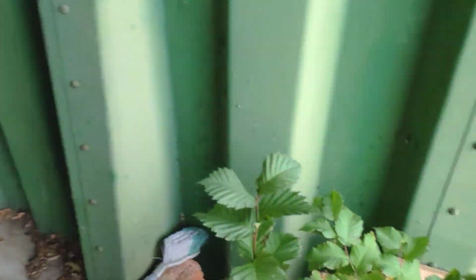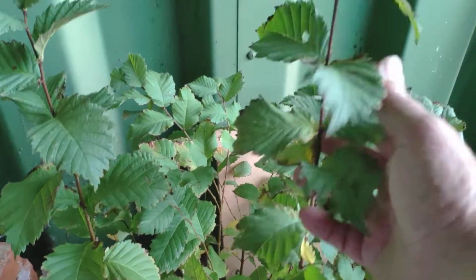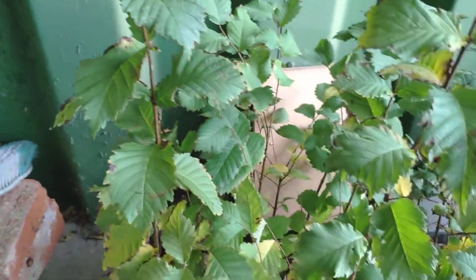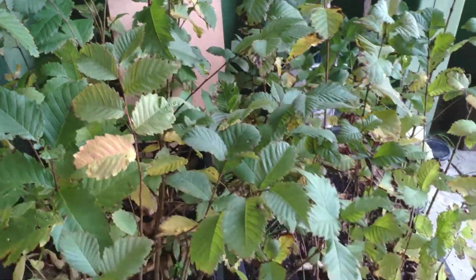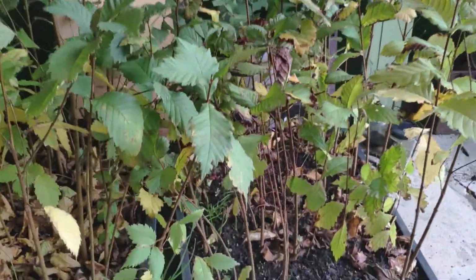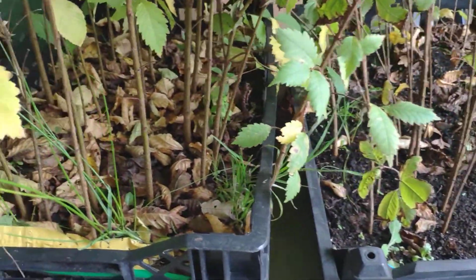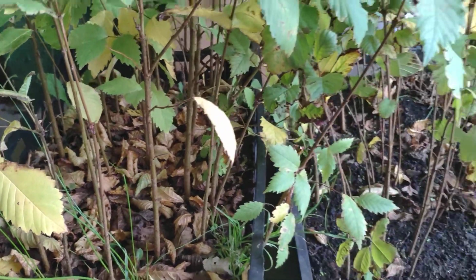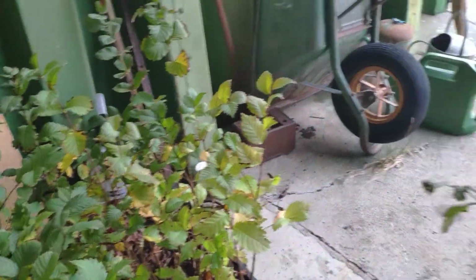They're actually, this is the biggest one. This is probably about 1 metre high, and this one's about 80 or 90 centimetres high. And a lot of them are at sort of 50, 60, 70 centimetres. And there's dozens and dozens of them. And I'll pop these on. They'll grow probably a couple of metres next year. And then they will get planted out, or I can give some away as presents.